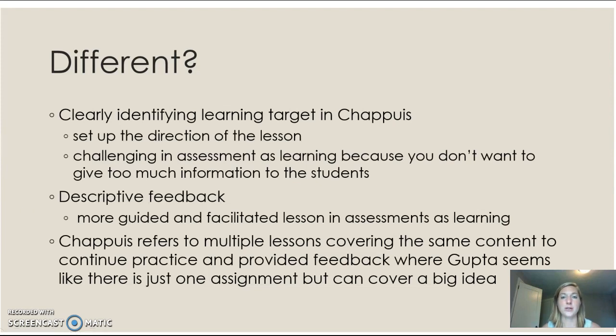Some differences that I found was that in our Jan Chappuis textbook, it was important that we identify the learning targets in order to guide the direction, but this was found as a challenge in assessment as learning because you don't want to really give away the whole entire lesson to the class before they figure out the experiment on their own. Descriptive feedback, I felt like in the project-based learning environment for assessment as learning, it's a little bit more guided and the teacher may be a facilitator, but that descriptive feedback might not happen throughout the whole entire project, but maybe more so at the end.